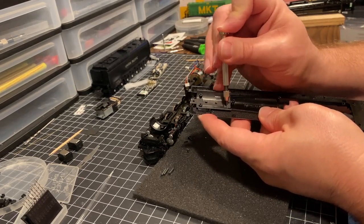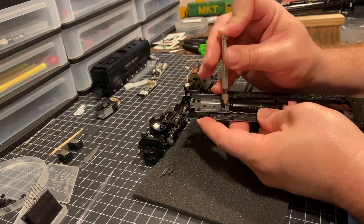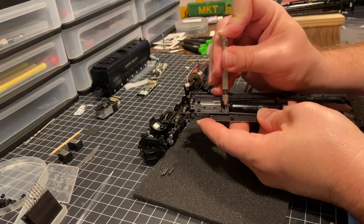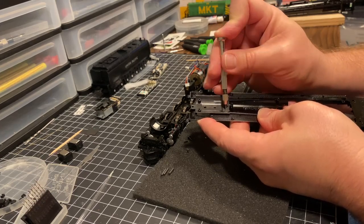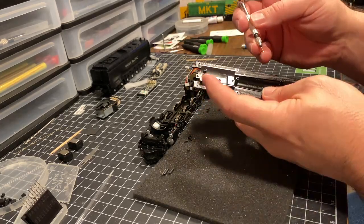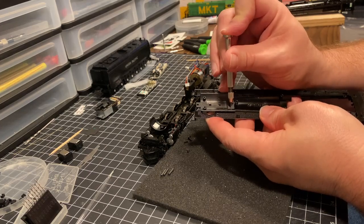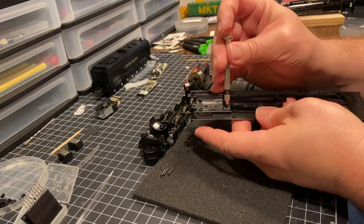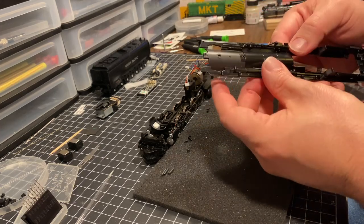You can get a set for about $7 to $10, or you can buy individual drills and replace them as they break or as they get worn out and used. That way you've always got fresh tools, because when you're trying to make things do, you don't always get the cleanest holes.